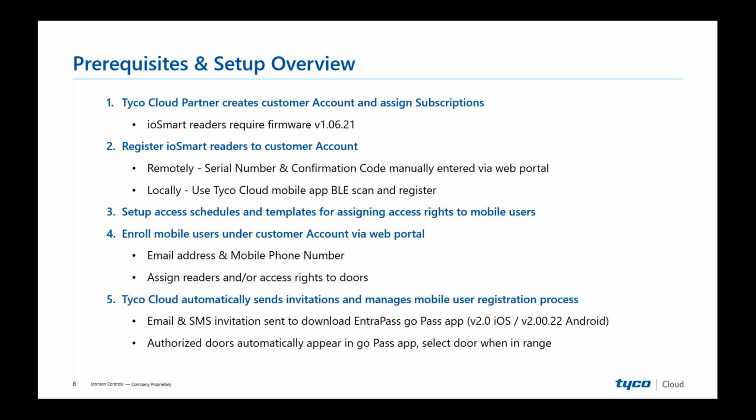That's not much different than you would normally do on an access control system. So once your infrastructure is configured in cloud and set up, then obviously at that point, you can start using cloud to enroll mobile users under that customer account. You do that right via the web portal. We'll run you through that. It's fairly easy to onboard a mobile user, to get them credentials or to get them smart keys. It's basically their name, an email address, and a phone number. And at that point, you could easily assign them readers and or the access rights to the offline doors. If you want to do that in advance, you don't have to.